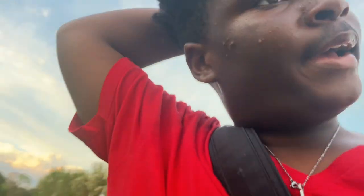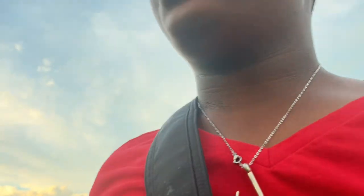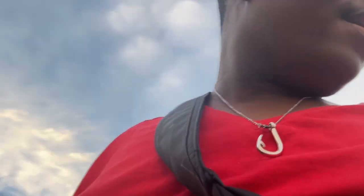So I have a DOA lure that I like using. It's a DOA shrimp, and that works really good. I've caught some fish on that.